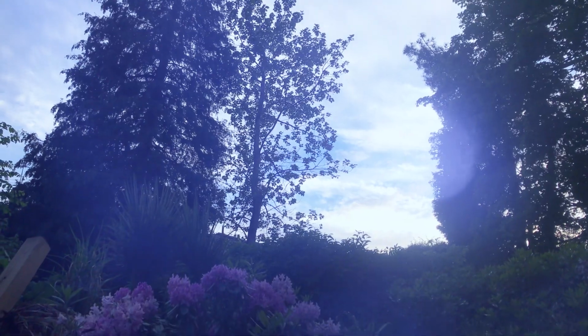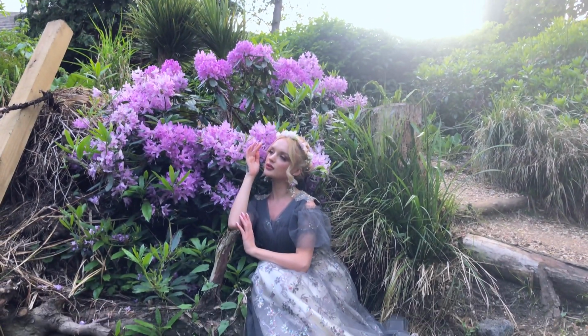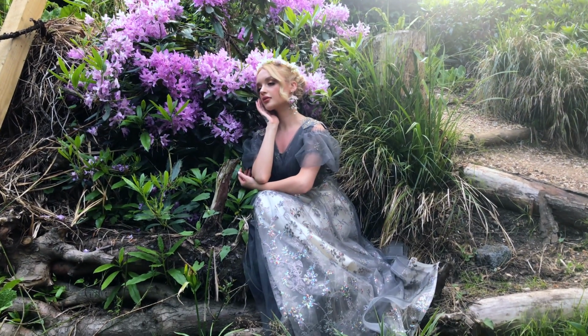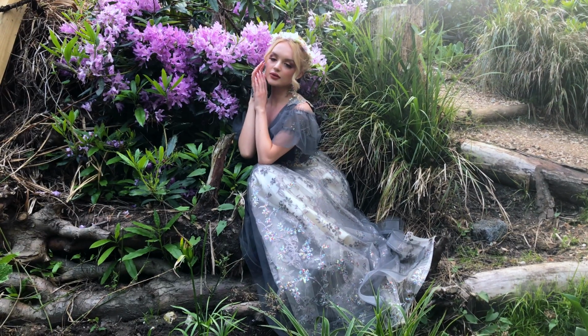Finally, we went to the other side of the park, which was really beautiful. We found this amazing purple bush of flowers and it was really nice. It was really soft evening light. It was starting to get dark and it really made it magical.